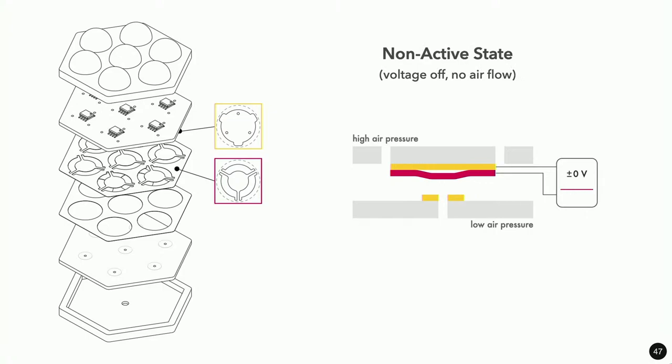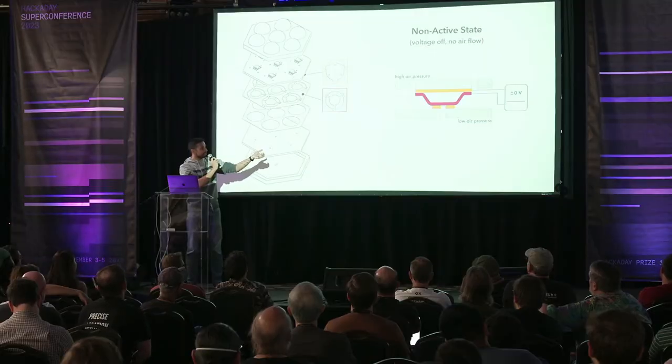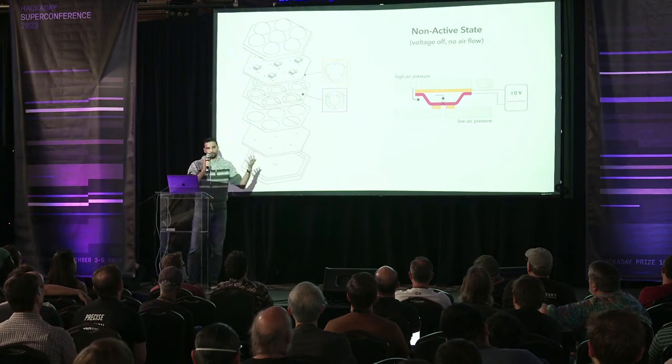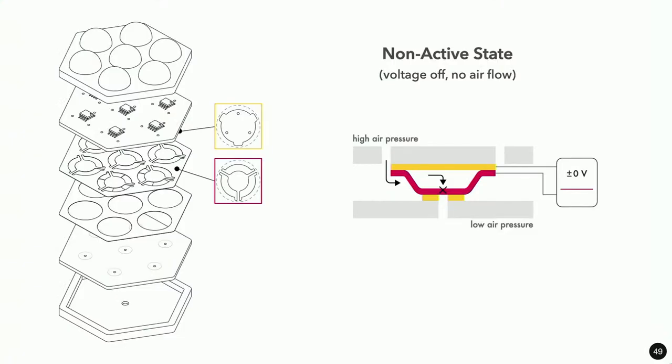What happens is, let's say we apply a vacuum to this system. So we've got high air pressure on top. We've got low air pressure on the bottom. What happens naturally is that that mylar diaphragm, I should say, gets pulled down flat against the valve outlet. And that stops airflow. So this acts kind of like a check valve, if you've worked with those before. So no air can flow here.